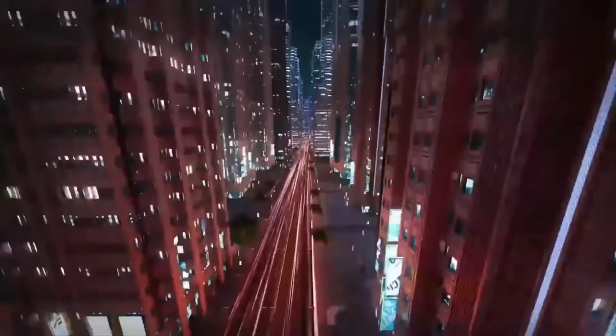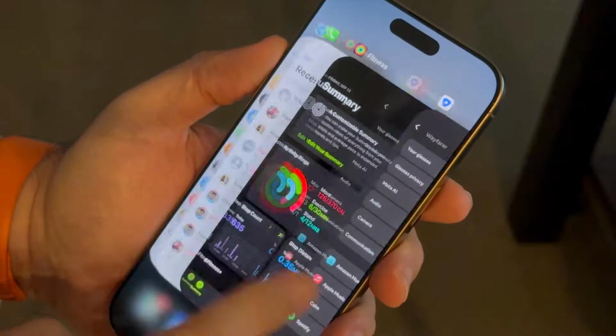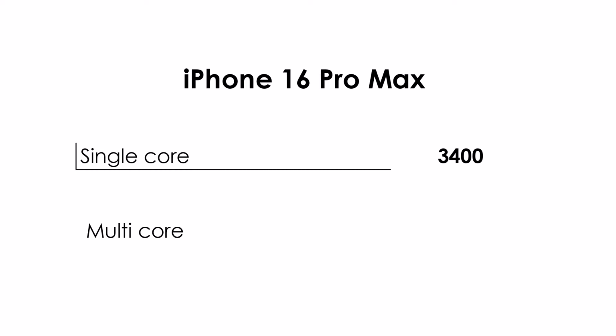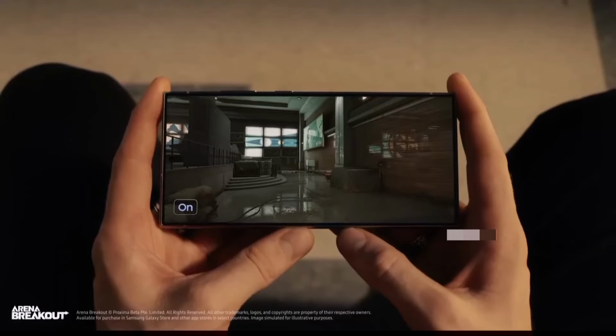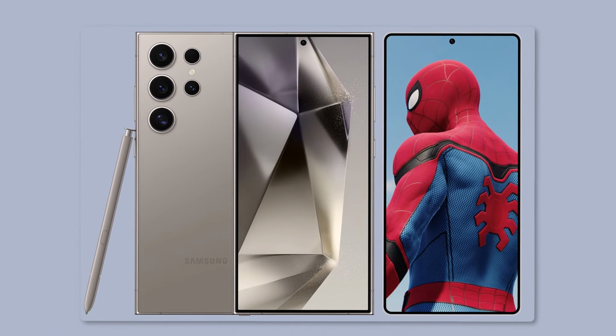Another interesting comparison is between the new Galaxy S25 Ultra benchmark and recent tests of the iPhone 16 Pro Max, according to Tom's Guide. The iPhone scores around 3,400 in single-core and 8,300 in multi-core benchmarks. As usual, the iPhone outperforms in single-core performance but falls behind its Android rivals in multi-core tests. There's definitely a noticeable increase in power with the Galaxy S25 Ultra, despite the phone becoming even slimmer.